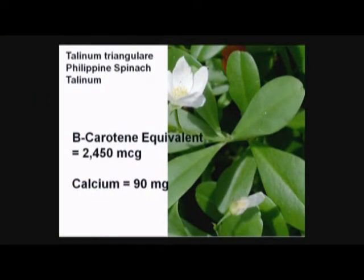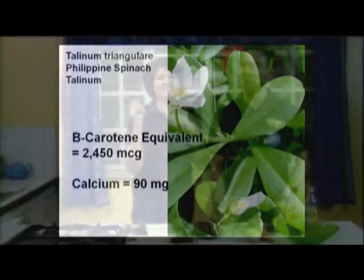But when you have this talinum, look! See? The amazing nutritional content of beta-carotene. It has 2,450. It's amazing. That's so high. So that is about 100 times more when you compare it to the other one.